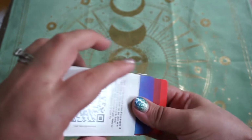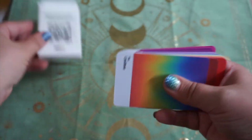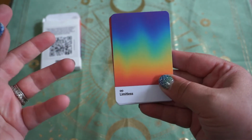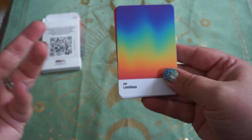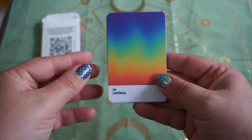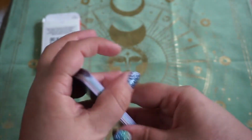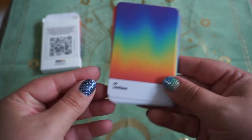But on the other hand, I also just really wanted another color deck. I did have the other color decks that I showed earlier. Their names totally escape me right now. But this one was just, I don't know, I really liked it. You can see it is still in order. I haven't done anything with it other than just pull it out and kind of like, woo.